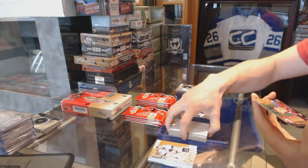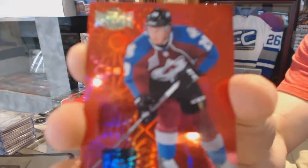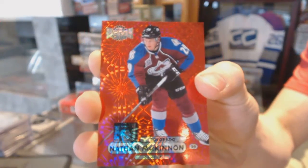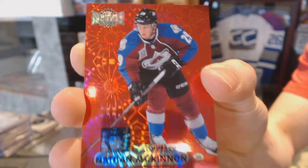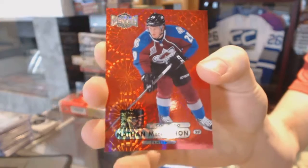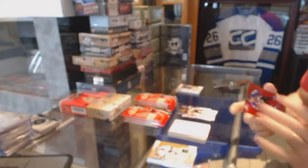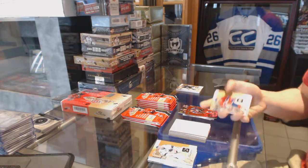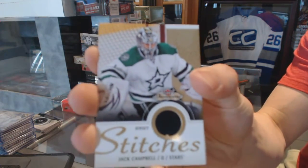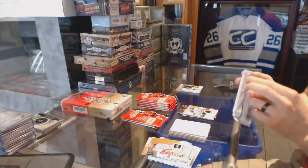A Precious Metal Gems Ruby, number 26 of 75 for the Colorado Avalanche, Nathan MacKinnon. 26 of 75 for the Avs, Nathan MacKinnon. We've got a Stitches jersey for the Dallas Stars, Jack Campbell.